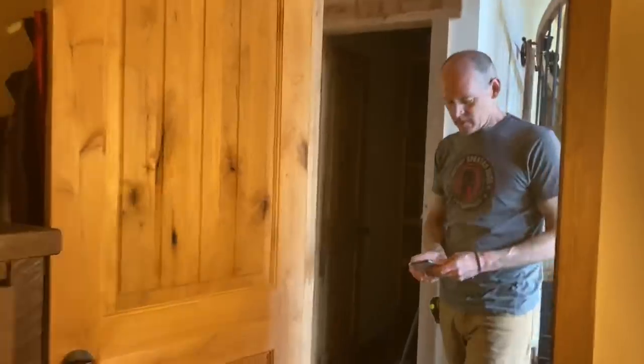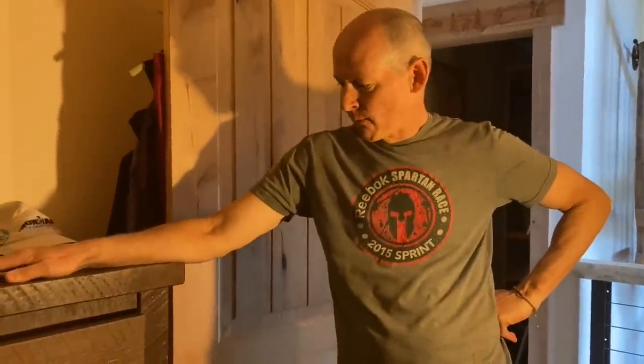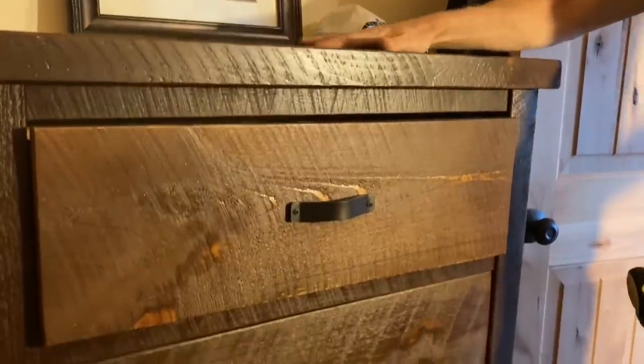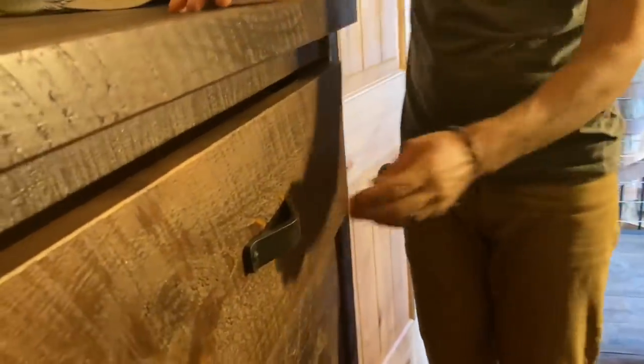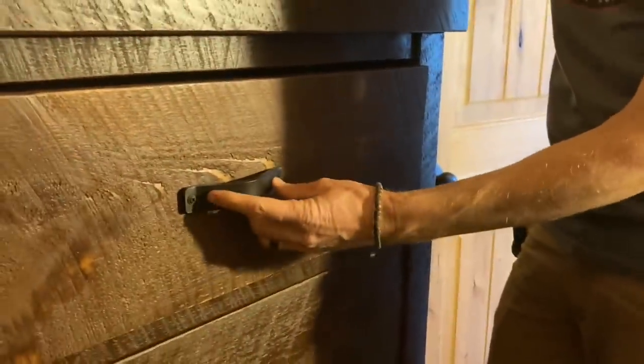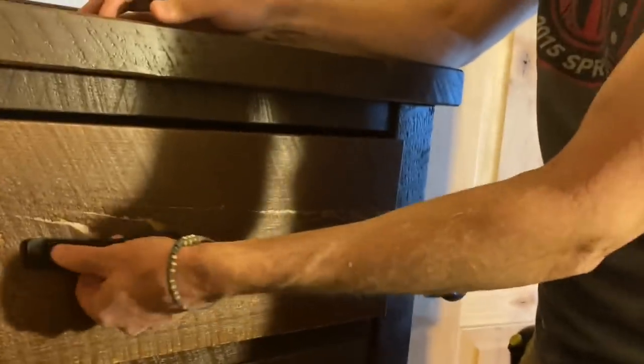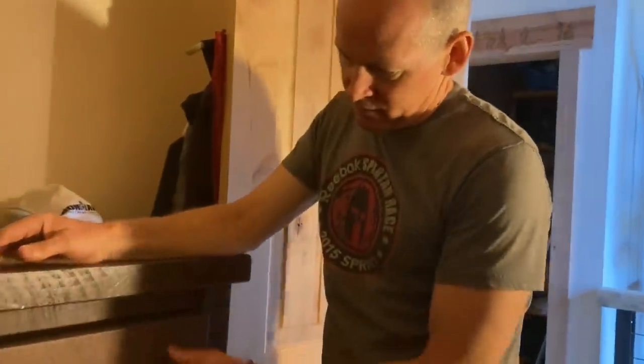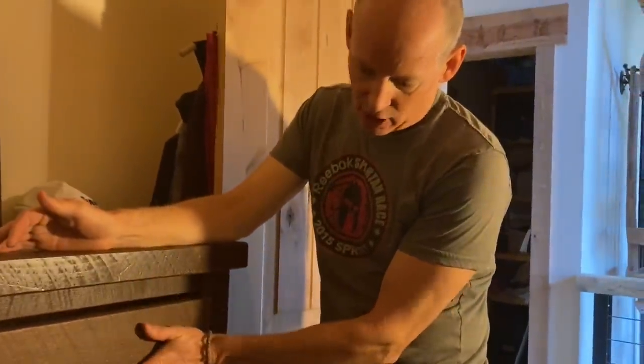Nice. All right, so let's give folks a little review of our experience. The company was Log Furniture Place, logfurnitureplace.com. So initial impressions, I like the appearance, very rustic, like we wanted, rough sawn with a little bit of sanding to make sure you're not getting splinters and stuff. The handles are very nice and solid. It's solid metal, not a little wimpy pull.